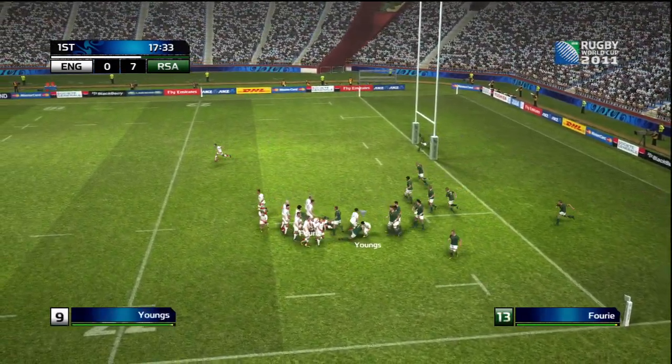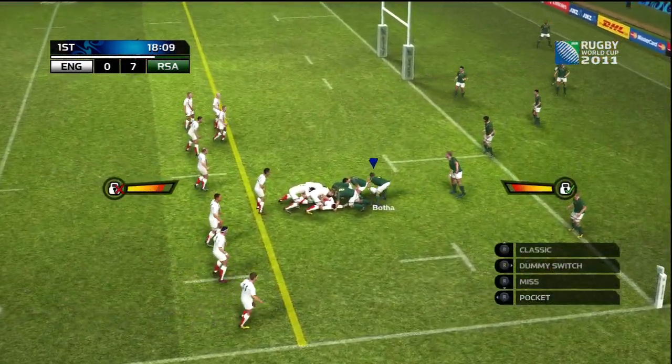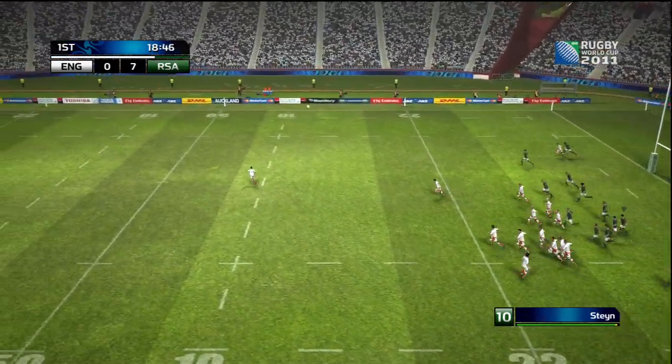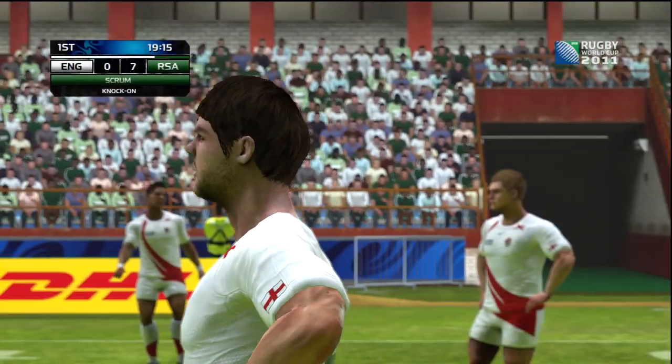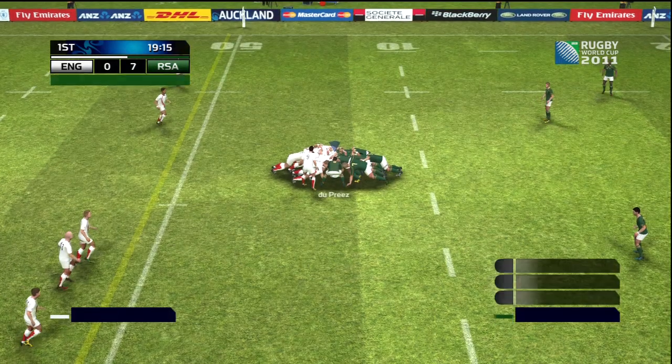And it's an interception here. A well-done turnover ball here. Bota. And he kicks that very well indeed. Looks like he was concentrating on the tackler. The ball just dislodged, couldn't hold on to it, therefore will have a scrum.